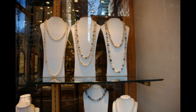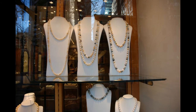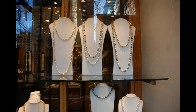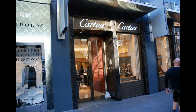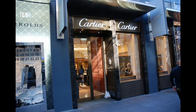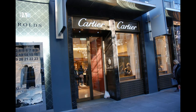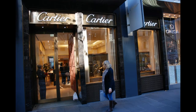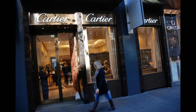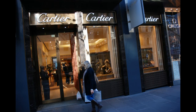And I just had to take a few snaps. I love some quality pearls, and these are just stunning. Oh, and let's have a look at Cartier. Cartier, one of the top jewelers of the world, and they had quite a nice window display. It's one thing I will say about the Cartier display. It was quite nice. Cartier's always beautiful, and I went in and had a look.